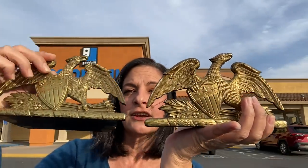I've been collecting perfume bottles, and I found this cut crystal bohemian perfume bottle. It has a little stem. It is so pretty. At the second Goodwill, I found these bookends, gorgeous, unreal brass for $6.49.